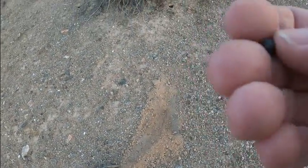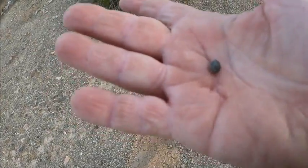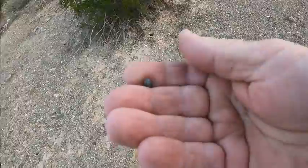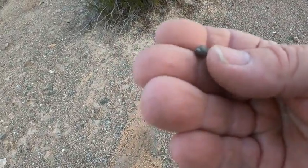Got me another little signal right there. Another one of them little black rocks. I don't know if there's gold in there or not. But that was sounding off on the detector, so it's a keeper. A keeper for further investigation.